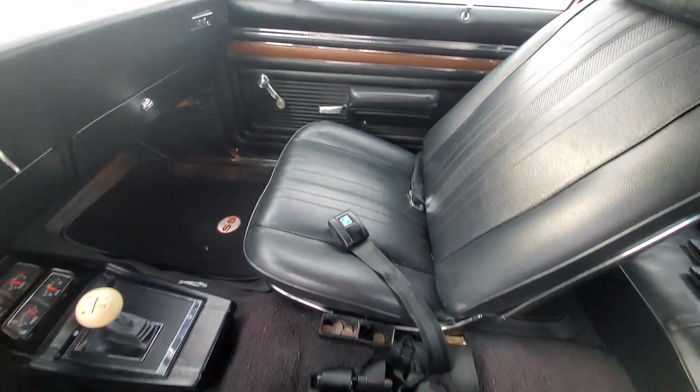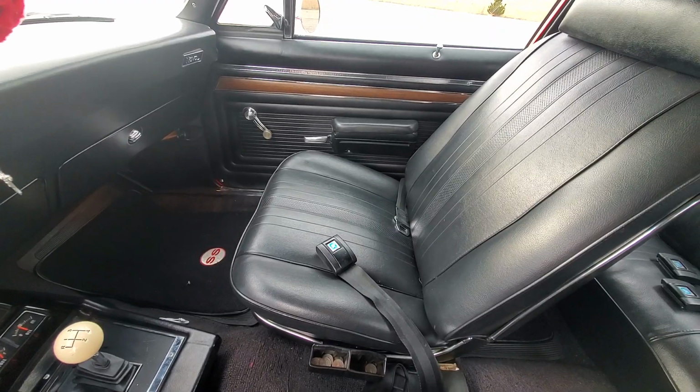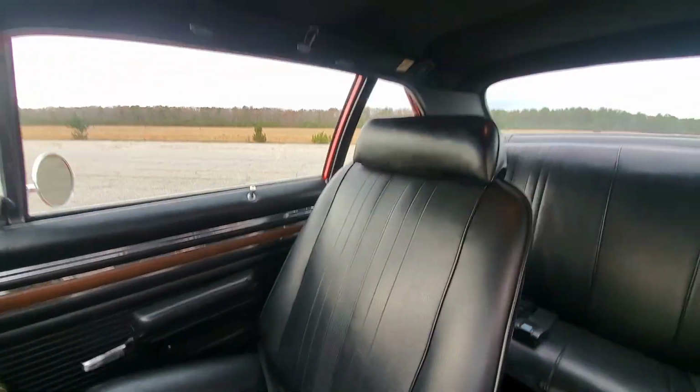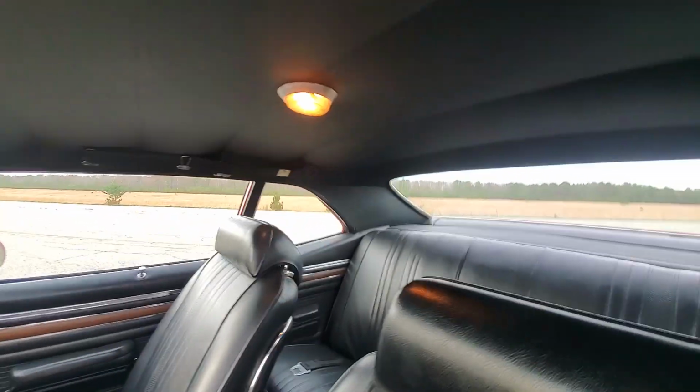Got tons and tons of receipts on this car too. I think it totals around 75,000. Lots of receipts, right? Yeah, it's almost $75,000 in receipts.